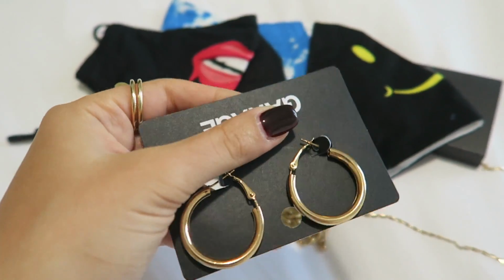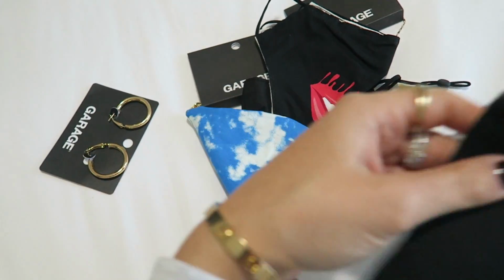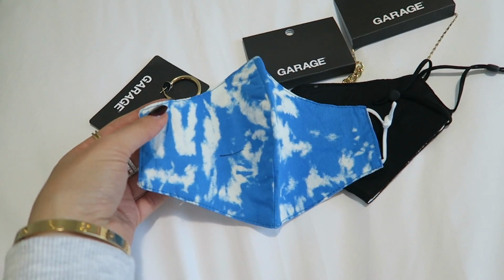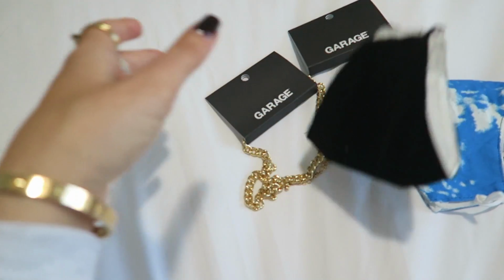Okay, wait, I lied. That was actually the last piece of clothing I got, but they did send over some really cute accessories, so I wanna show you guys. So first, they sent over these little mini hoops, which are adorable. Then a couple masks. This one has a cute little smiley face on it. A little lip action. This one's actually sick. Looks like clouds. Very cool. And then a good basic black one. You can never have too many masks, seriously.